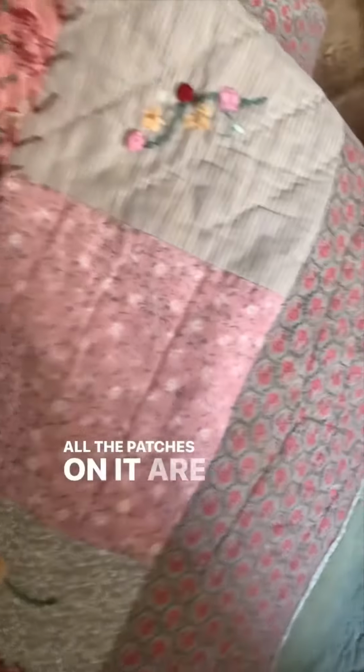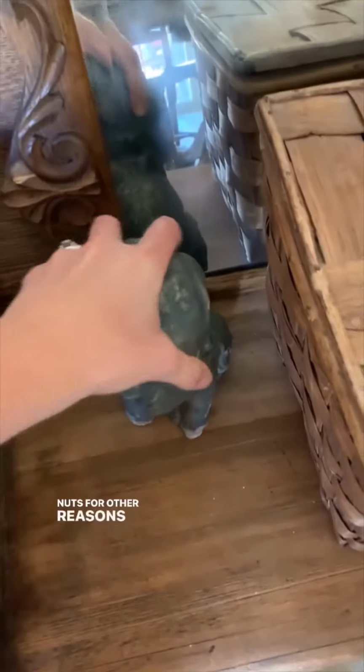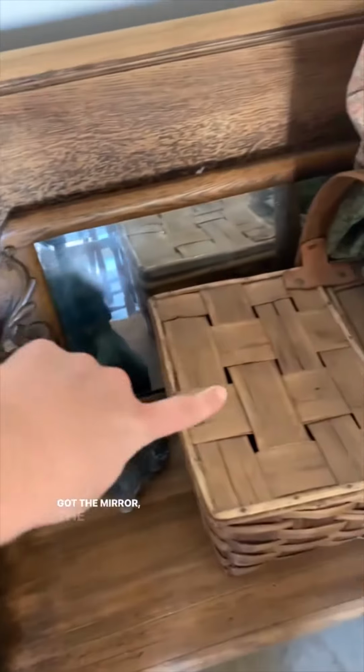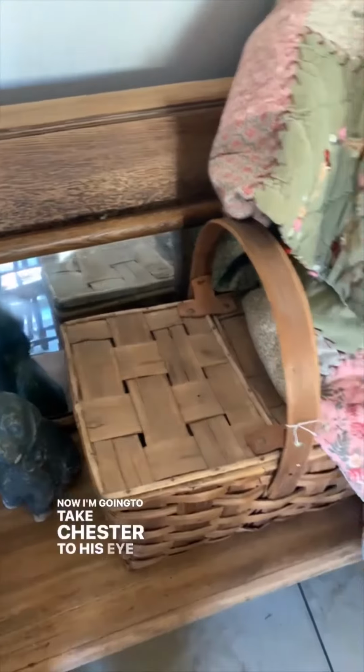All the patches on it are so cute. This is like a soft velvety material. Got this cute concrete dog. I know a lot of you are going to think I'm nuts for buying it. Nuts for other reasons, more than that. Got the mirror, the basket, and I got a little swan too. I'm going to take Chester to his eye appointment.